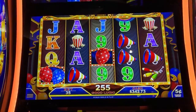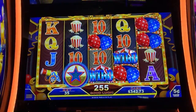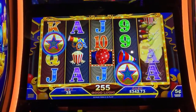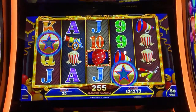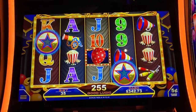Oh my gosh, balloons. 5 more spins. Oh, so rude. 2 more. Here we go. Okay. Gregory Brown, thank you for your super sticker. What do we got? 7 more spins. Sorry, 7 more spins. Here we go.